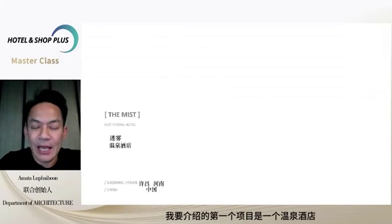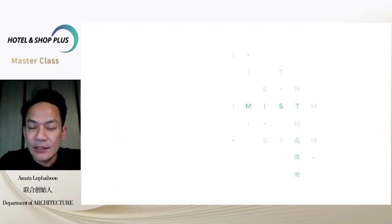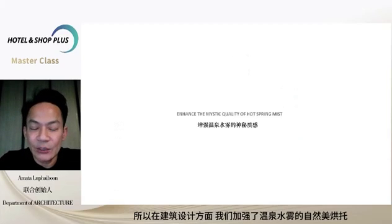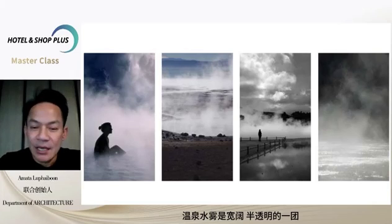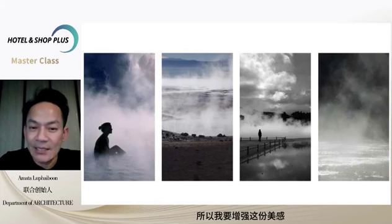The first project that I am going to talk about is the Mist Hot Spring Hotel, a hot spring hotel located in the city of Zhengzhou in Henan province in China. There is a Chinese name, Hua Man Ti. Since the project is a hot spring hotel, for architecture design, we like to enhance the beauty of the hot spring mist. The hot spring mist is a white translucent volume that, for myself, I think is quite sensual, very romantic, and surreally beautiful. And we like to enhance this beauty.